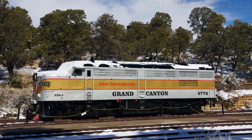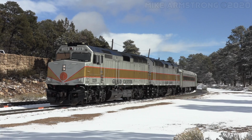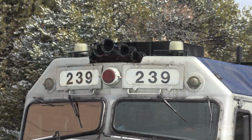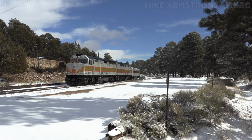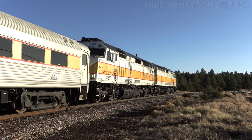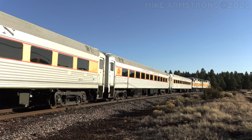The primary workhorses of the fleet are 5 F40PH locomotives built by EMD in the 1970s and 80s. All of these locomotives have been re-geared to run at freight locomotive speeds and have been reclassified as F40FH. 3 of the units came from Amtrak in 2003, while the other 2 were originally New Jersey Transit units that the railroad purchased in 2017.